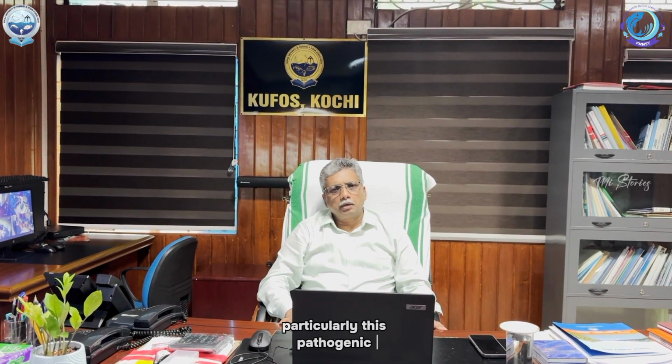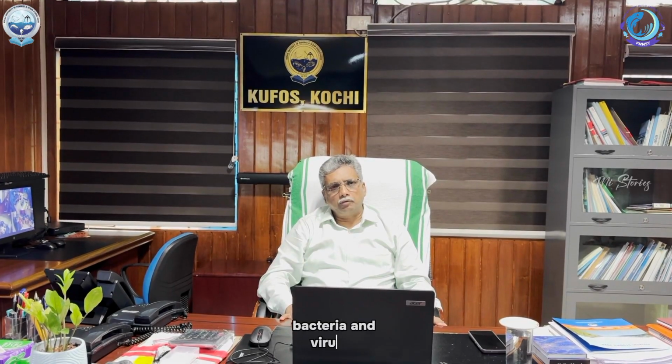The Aquatic Referral Lab, just now inaugurated at Kufos, is the first of its kind in India, which is established in a state fisheries university. And here this lab is equipped with high-end equipment which can be used for identifying the microbes, particularly the pathogenic fungus, bacteria and viruses, which is creating havoc in the aquatic production system.